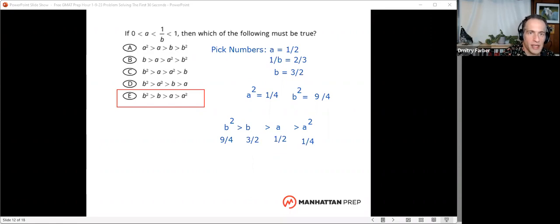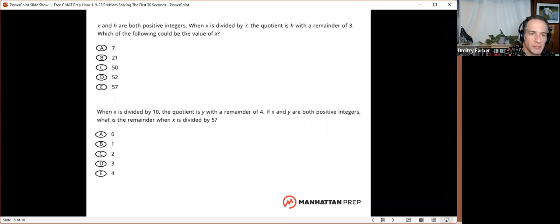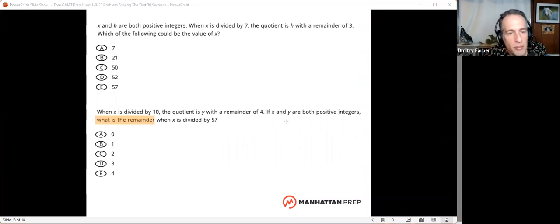Okay, so anytime they say what must be true, you're going to have a different approach from when they say what could be true. Look at this pair. These are both about divisibility and remainders, but one of them says, what is the remainder when this thing happens? They're telling you about an X and a Y, but they never tell you what they are, and we're not going to find out.